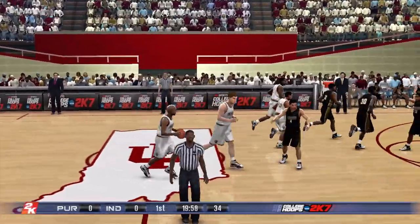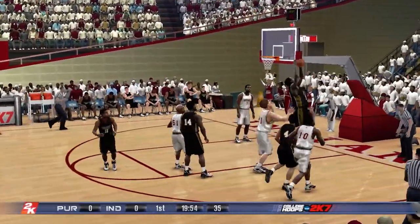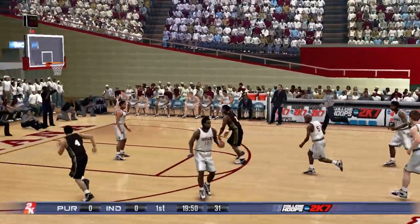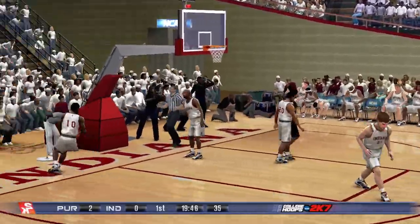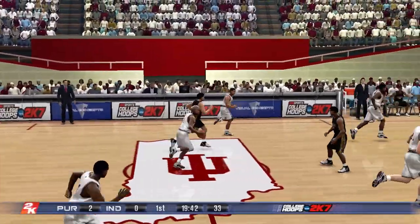The Hoosiers get the tip and we're underway. Shoots! Not there on the three by number 10. He didn't have a lot of room out there and it kept him from getting comfortable on that shot. Number four drains the first bucket of the game. Number 10 inbounds the ball.